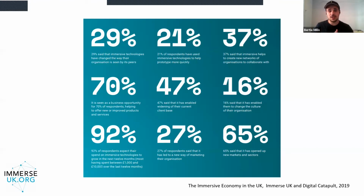And if you out there in the audience are looking at this as how does this affect my business or how can I use this, 47% said that this has enabled a widening of their current client base. So rather than finding new clients, it's about strengthening and lengthening the relationships you have with your current clients.